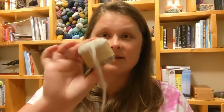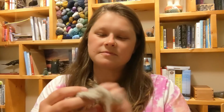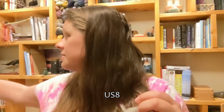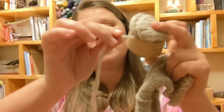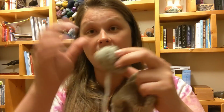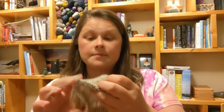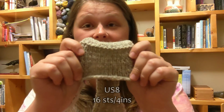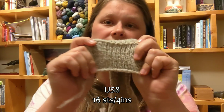And to go back to the unspun, I kind of messed around a little bit. I started with US 8, knitting the two strands together. So when I said it came off the ball in two strands, it does. It comes off the ball with these guys paired up with each other. So I started with that. I knit a US 8 and got about 16 stitches.